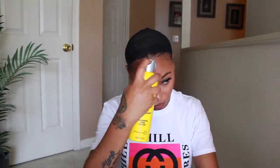I'll be using my Got to Be Glue Blasting Free Spray, and I use this for all my wig applications, except for my synthetic wigs. I don't really adhere those down. And I'm putting this in front of my hairline, not necessarily on my hairline, because we want our edges, okay? So you don't want to put this on your hairline.